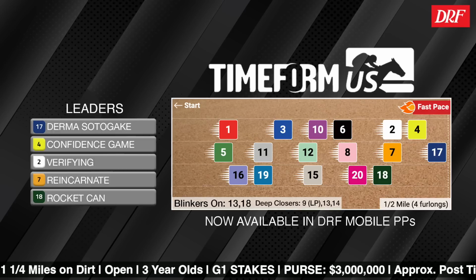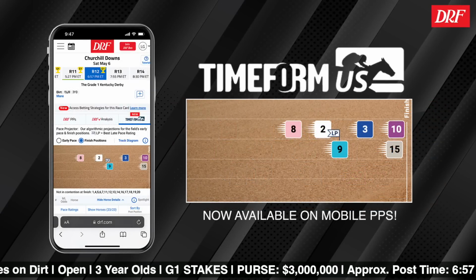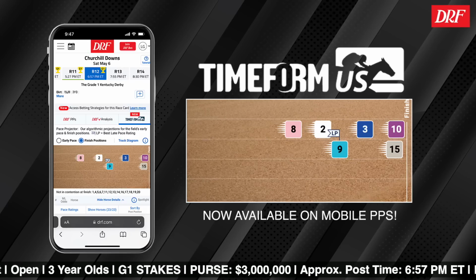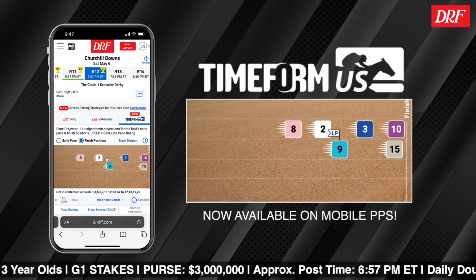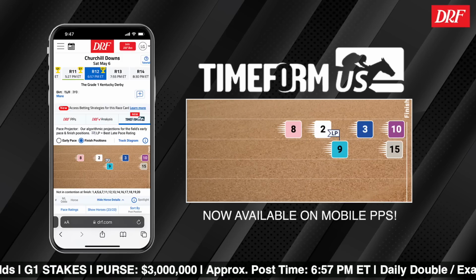Let's also check out the TimeformUS finish projector for this race. This is a new feature in TimeformUS that has just launched on DRF.com. And Greg, this finish projector is just a visual representation of the TimeformUS power picks that you might be familiar with from the classic version of TimeformUS. This shows the relationships between the runners at the finish based on the algorithm that takes into account the speed figures and pace projector.